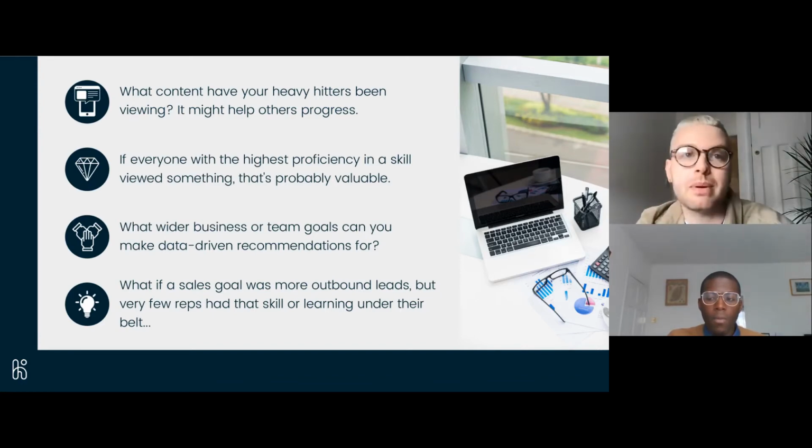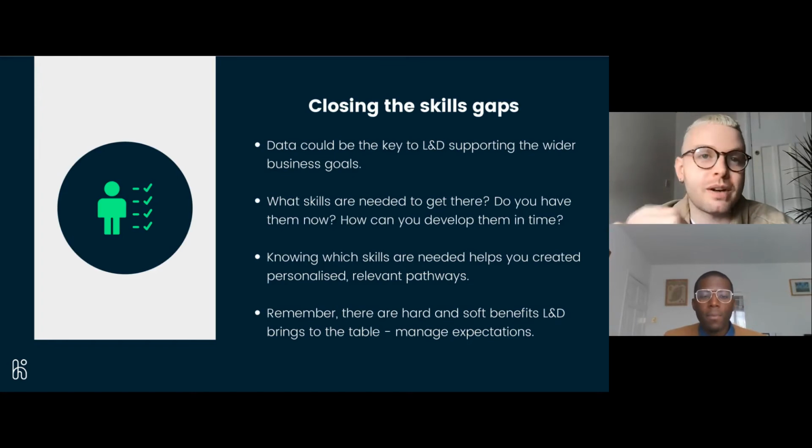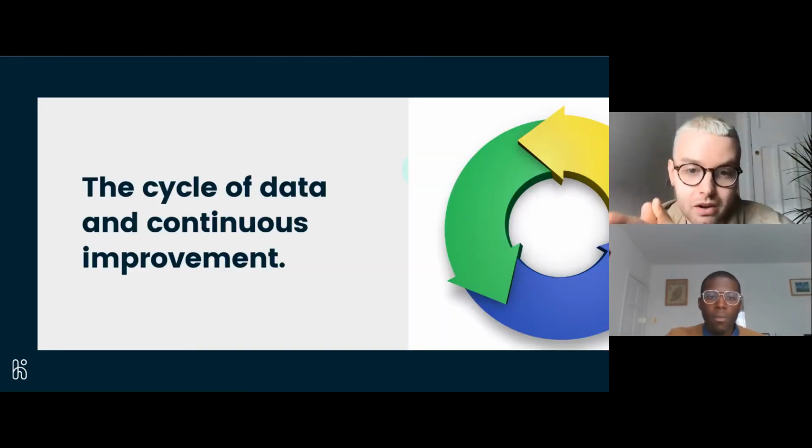This could arguably be the best opportunity to use L&D to show impact and drive growth. You have the insights to understand which skills are lacking, to what extent, and also create personalized learning pathways to close that gap. So this is another time to think about the soft and hard support or benefits you bring to the table. Understanding them plays a key role in managing and setting really clear expectations. There are soft and hard benefits to all of L&D.